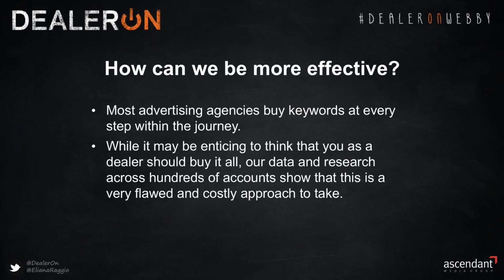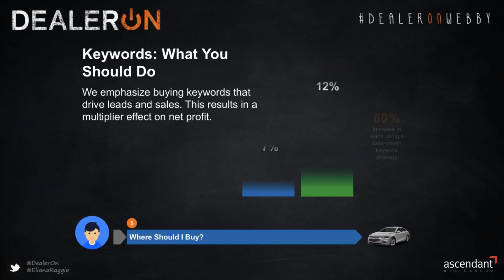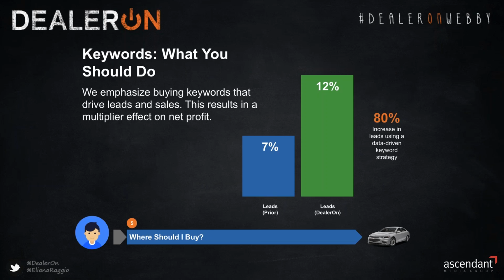And you would think about this, sorry, I had an extra slide in here. So when we think about buying keywords in the where should I buy stage, we multiply the effect of the ad dollars to increase impression share at the same time.